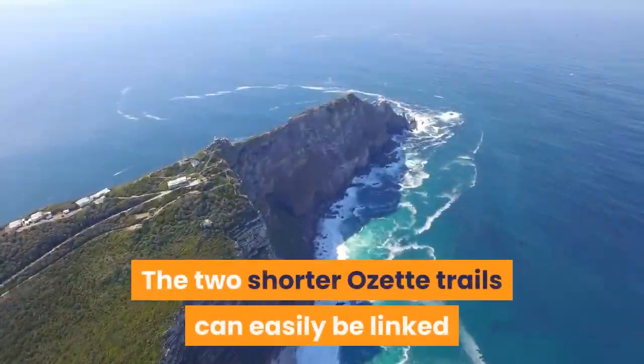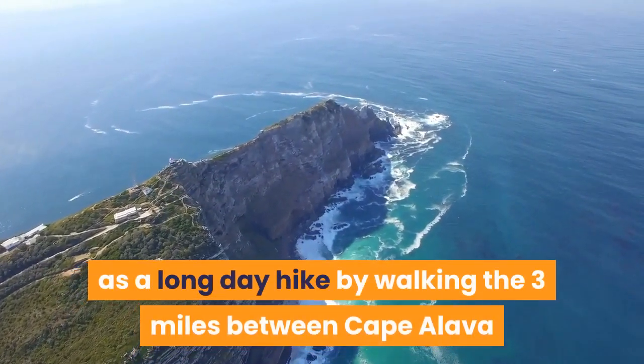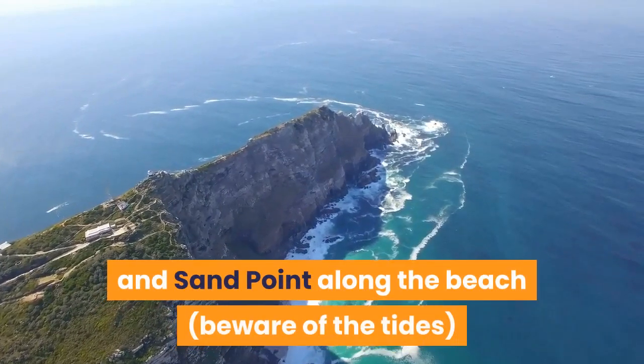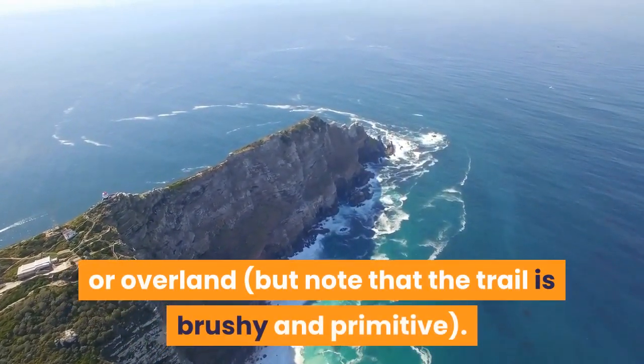The two shorter Ozette trails can easily be linked as a long-day hike by walking the 3 miles between Cape Alava and Sand Point along the beach. Beware of the tides, or go overland, but note that the trail is brushy and primitive.